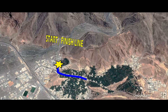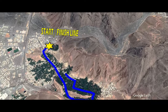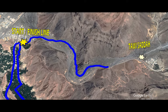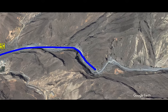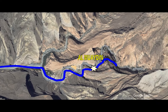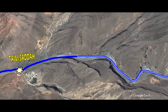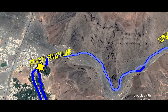We started the race from Bait Ar Rudaydah castle in Birkat Al Mouz and circled through the old town, and then headed towards Tawi Sada, which was the first aid station after 8 kilometers. Then we passed through the valleys to the second aid station, Al Muedin, after another 8 kilometers. We then circled back through Al Muedin and Tawi Sada and headed back to the finish line at Birkat Al Mouz.